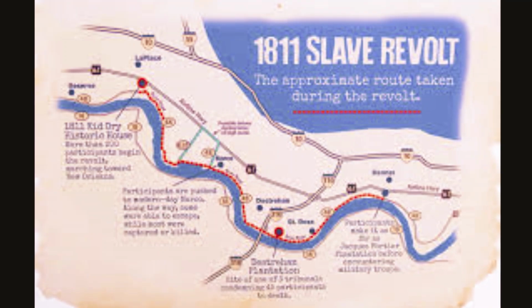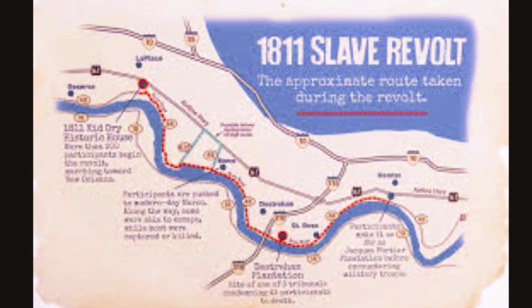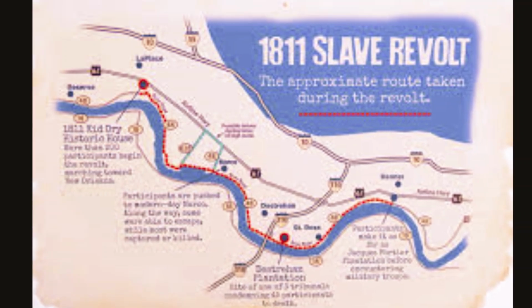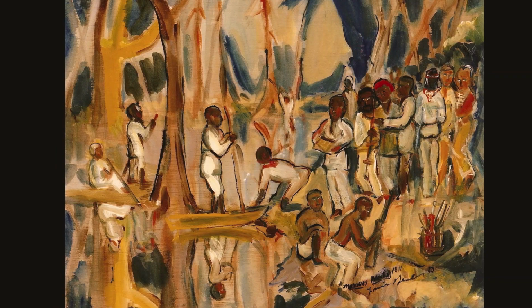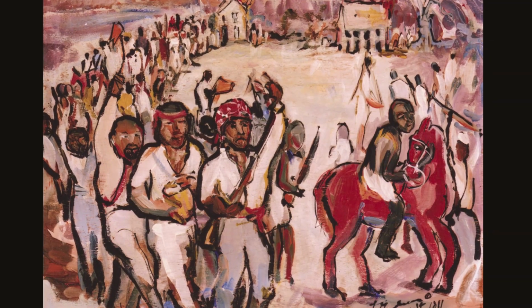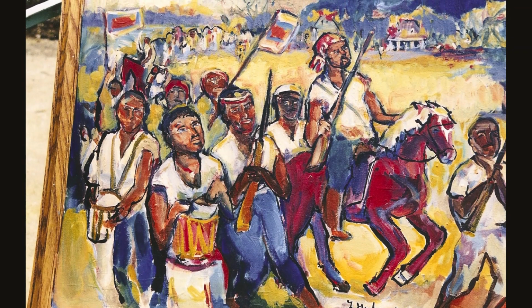Established in 1787 and listed on the National Register of Historic Places, Destrehan Plantation remains the oldest documented plantation home in the lower Mississippi Valley. It is also the location of one of the bloodiest slave revolts in American history. In 1811, a group of African slaves, free Blacks, and maroons from New Orleans, on direct orders from Saint-Domingue, marched from New Orleans in rebellion, leaving behind a slew of white victims.